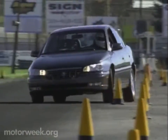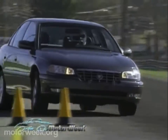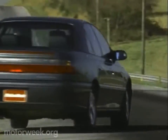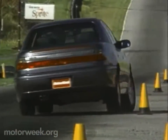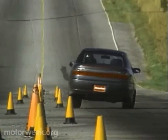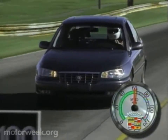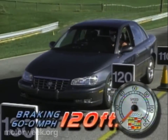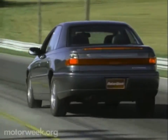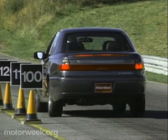We also expect handling, and the Catera delivered with a very agile feel, more BMW than Cadillac. Precise power steering and potent rear-wheel power delivery through a self-leveling multi-link suspension put the Catera in a different league from other Cadillacs. Braking is also different, with the anti-lock equipped disc stopping Catera from 60 in an average 120 feet. But harsh ABS pedal kickback will unsettle U.S. drivers used to milder systems.